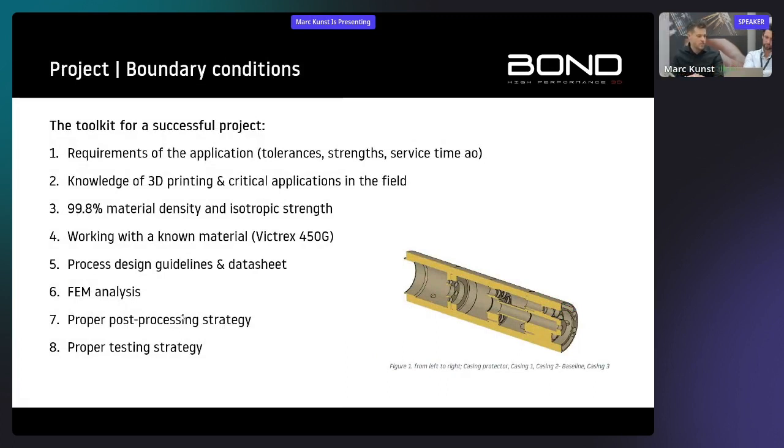If we want to do this project successfully, we have some boundary conditions. The requirements of the application need to fit. We need knowledge of the 3D printing system. You need a material that is isotropic, strong, and has a material density close to 100%. We need to work with a known material so that we have the right strengths. We need guidelines and a data sheet for the material. As Mark explained, we have that for our process. We will go to a FEM analysis to check if our products will supply the good material values. Then we need a proper post-processing strategy, because it is a product with high standards and tight tolerance surfaces. And after that, we need to do testing to see if everything works, of course.